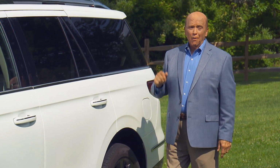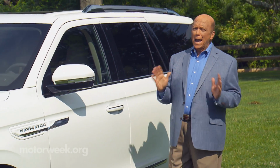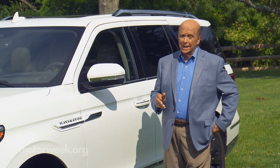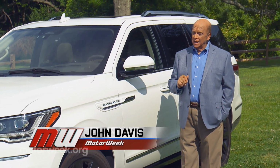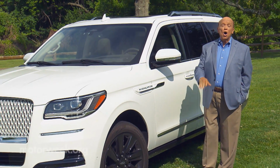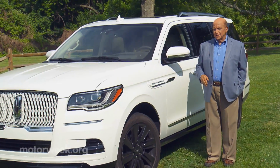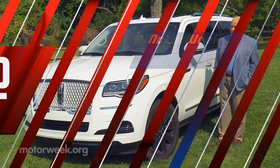Whether you love them or loathe them, vehicles like this Lincoln Navigator deliver an encapsulating experience unlike any other. And while high and uncertain fuel prices have never been kind to big luxury SUVs, the push to electrification is a whole new threat. So let's find out if the Navigator can chart a course through these troubled waters.